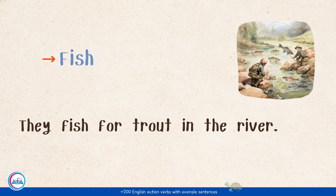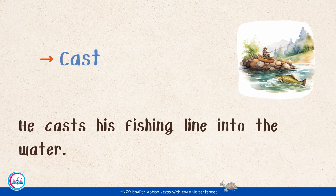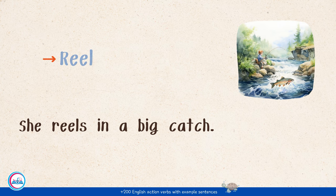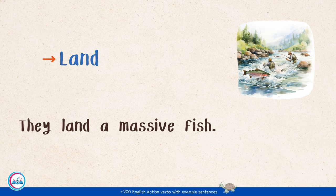Fish. They fish for trout in the river. Cast. He casts his fishing line into the water. Reel. She reels in a big catch. Land. They land a massive fish.